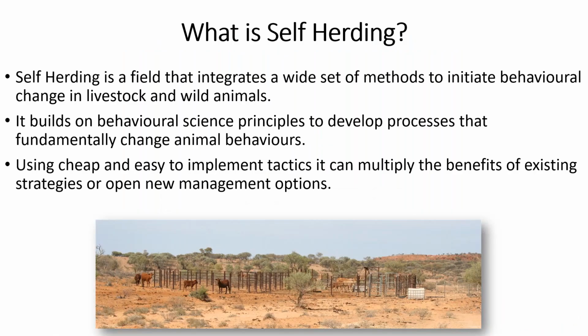So, first question, what is self-herding? It's a whole new field of science that actually applies behavioural principles to livestock and wild animals. Today we'll mostly be talking about the livestock side, but these principles do apply right across the animal world. It builds upon these behavioural science principles so that you can start to allow animals to make choices that better align with your management, instead of trying to force them into something that they don't wish to do.